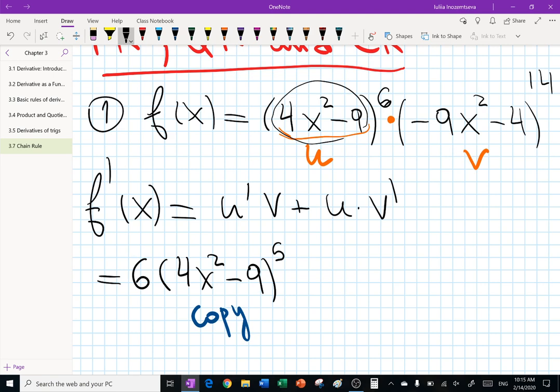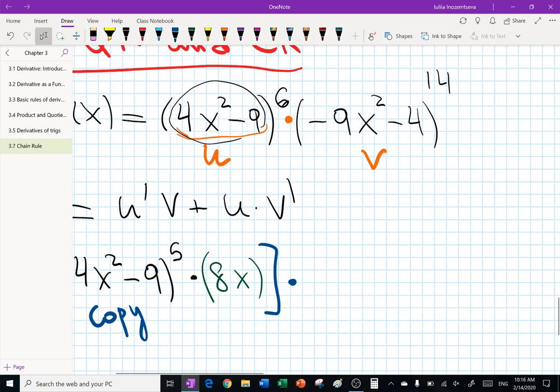You lost it. So I do times, in a different color, 8x. That's the derivative of the function inside. So this was just the derivative of the U function: the derivative of the outside, 6 goes down, everything to the 5, times the derivative of the function inside, which is 8x. Not too bad. If I don't write inner function, outside function, inner prime, outside prime, it's faster this way.